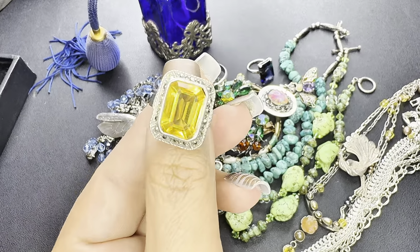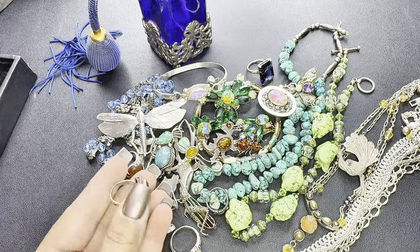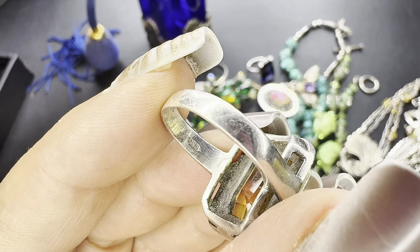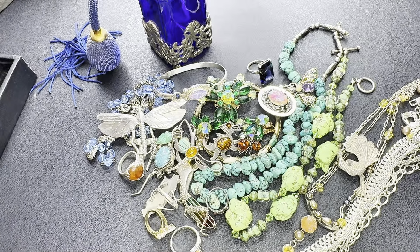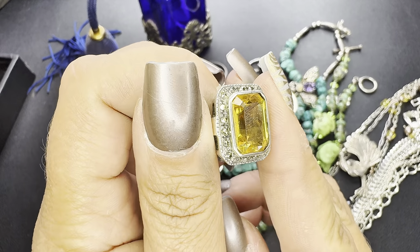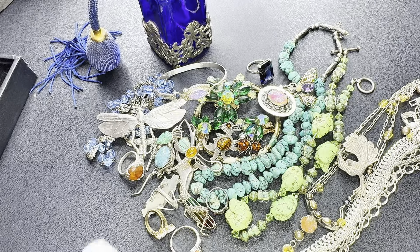This is another one that I picked up. The marcasites are all intact. It was an older piece as well. It is marked 925, but it looked older. And that is a citrine. Really pretty. Very pretty stone. Really pretty ring.